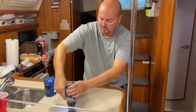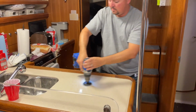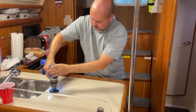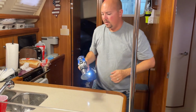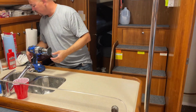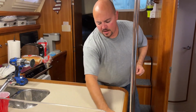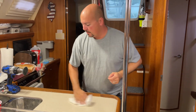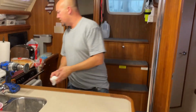This is what happens when it's raining. What are you doing, Mike? Restoring the Corian countertops to make them shine again. You gotta wet sand them, and then you gotta polish them. It's a staged process, but we're all scratched and it's raining out, so I got nothing else to do.